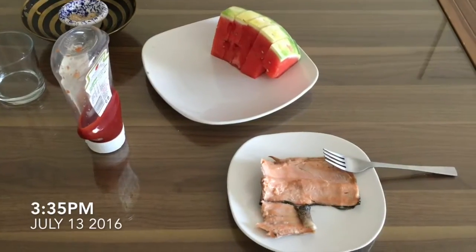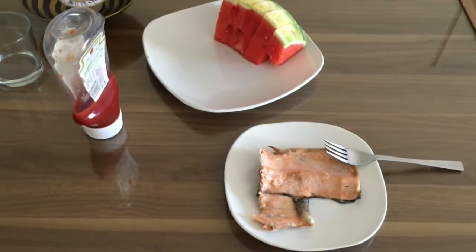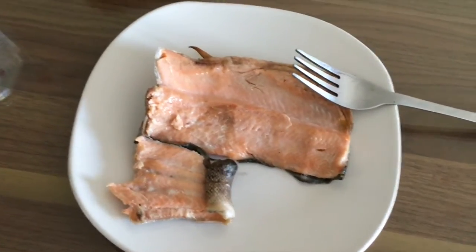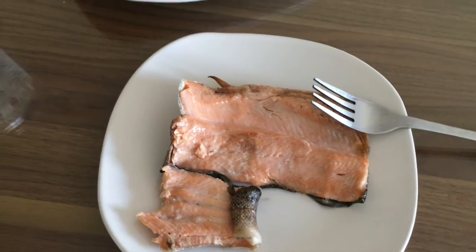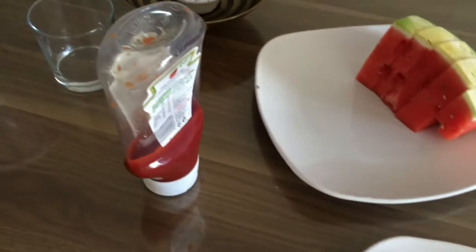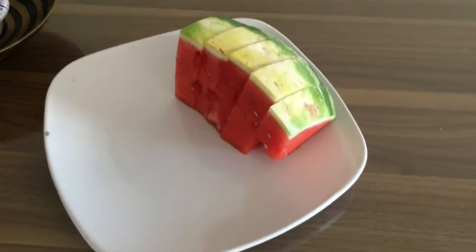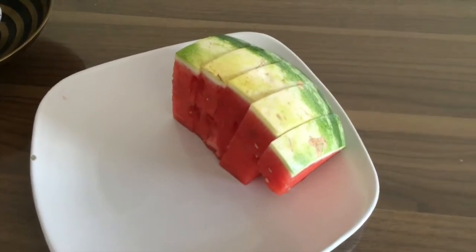So next up, it's just after 3:30, and it's a weird one for you. Some trout left over from last night's dinner, about 180 grams. Ketchup. I put ketchup on my fish. I don't know why, I just do, and it tastes really good. And then finish it off with a couple slices of watermelon.